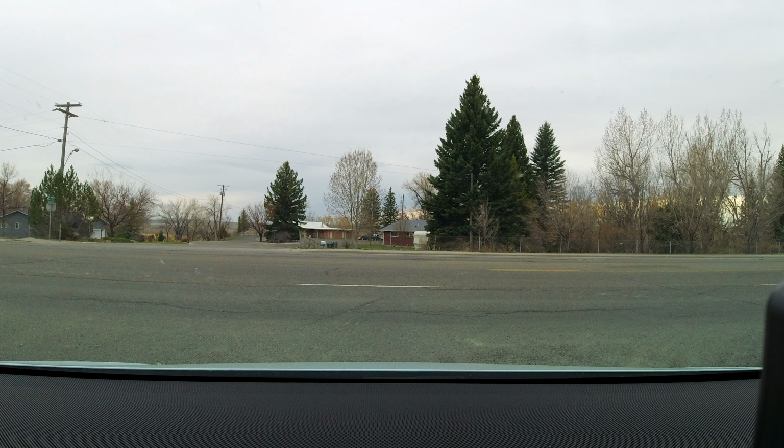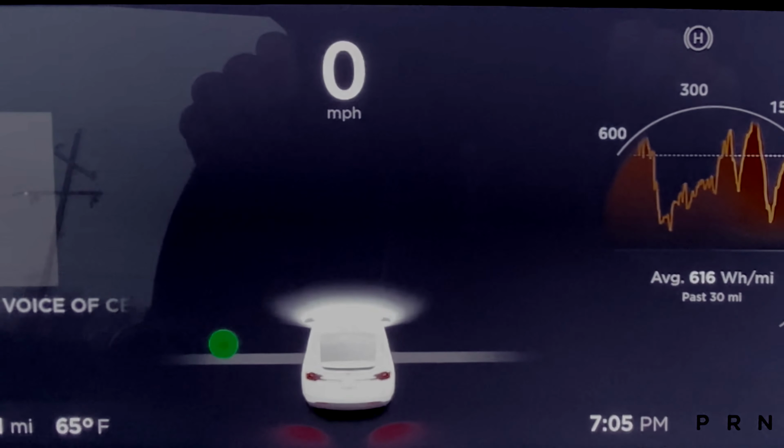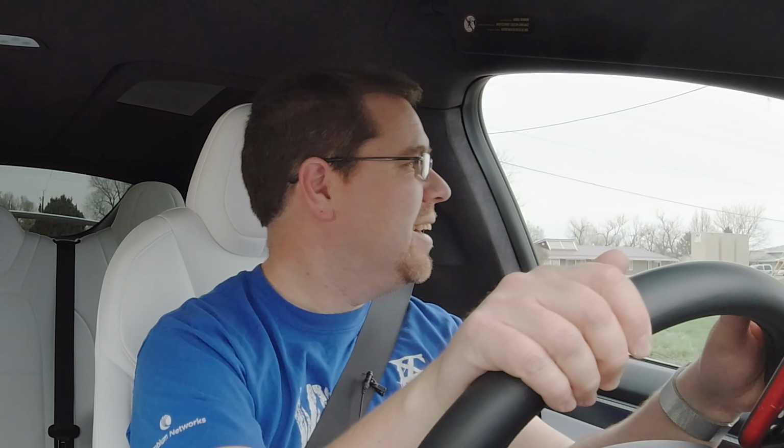So I'm going to drive downtown in Riverton, Wyoming, where I live, because there are a lot of stop lights. And you have to have Autopilot. The street I'm on right now, there is a stop sign, but it's incredibly short. In fact, the name of the street is Short Street. It is about the length of 2 cars.